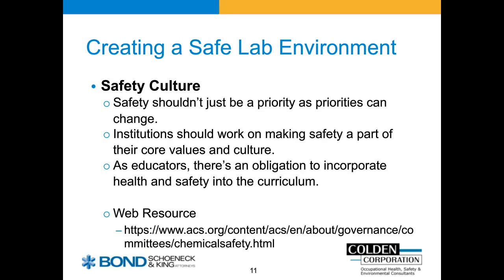So, creating a safety culture, what does that mean? How do you do that? It just seems like such a diffuse objective. But I'm here to say that safety just can't be a priority. Priorities change, right? Safety and health have got to be woven into the fabric of an institution. It just has to become indistinguishable from operations.